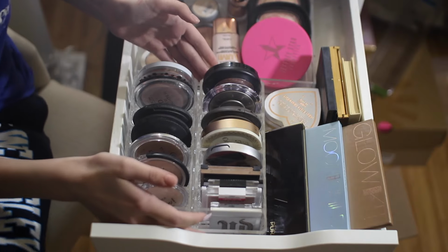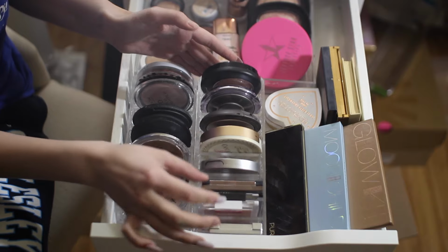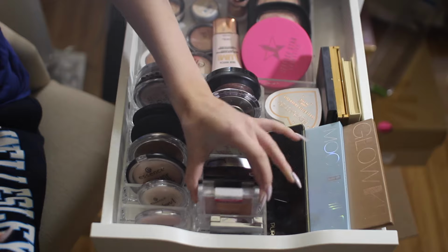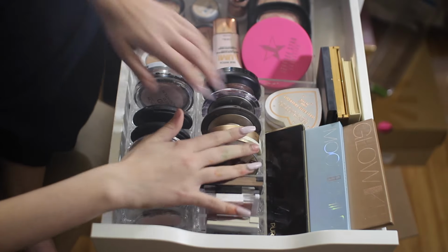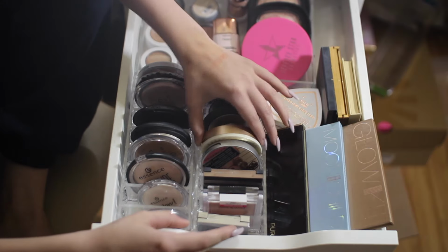These containers right here are from Bialegory. They're just individual compact containers. I find that they organize things really easily, and sometimes when you have things that are thin enough, you can fit 2 in one slot. So I'm going to start with these right here. These ones are my favorite highlighters except for one of them, which is this one.